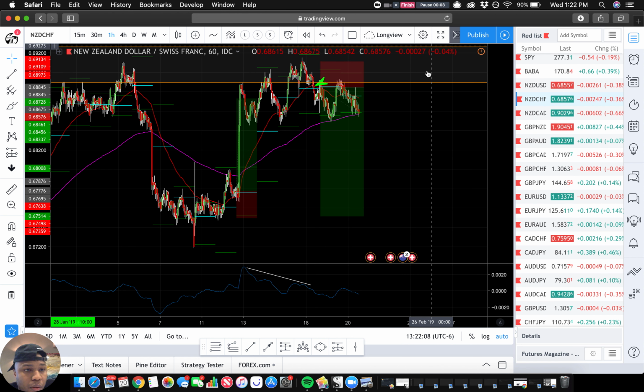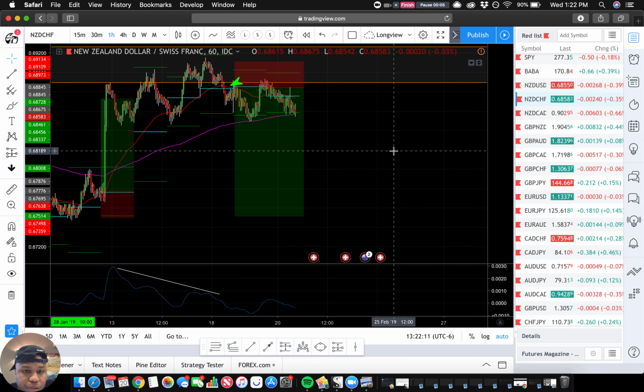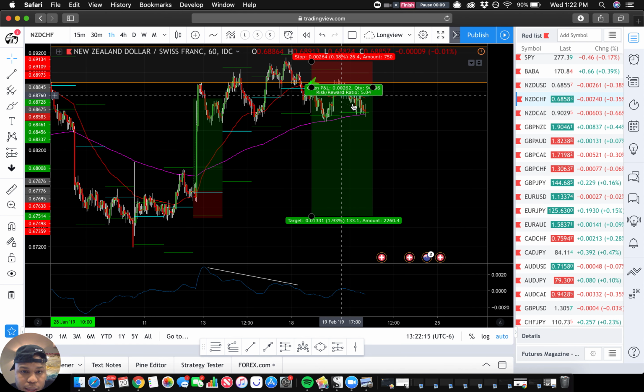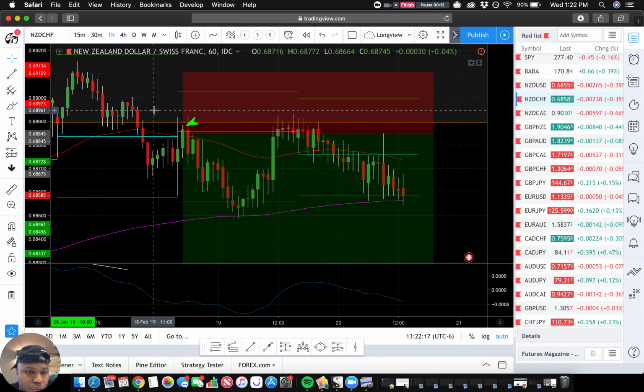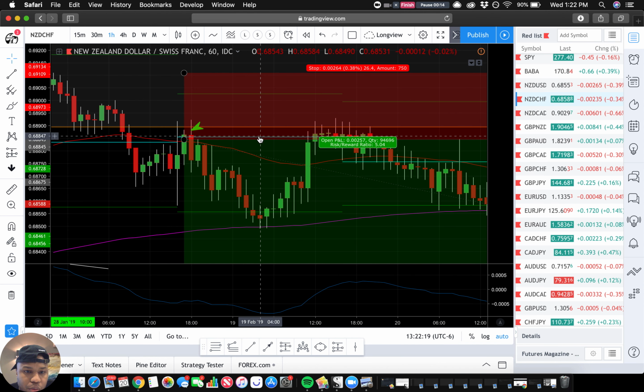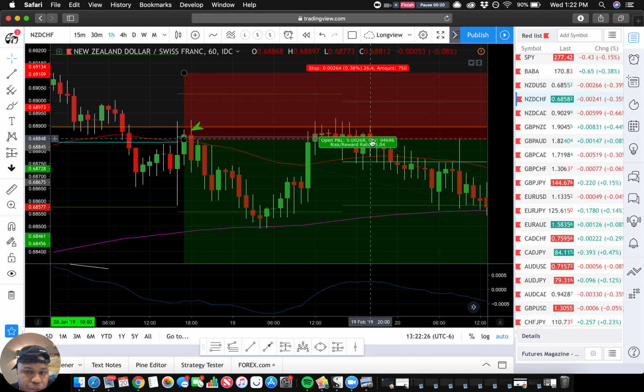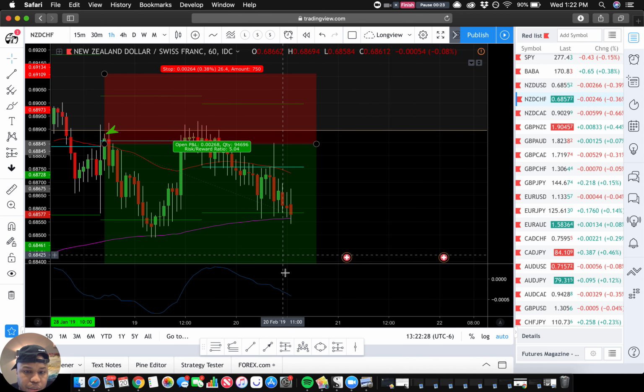Okay. Here we go. NZD CHF, next pair that we're looking at for the week. So we had a live entry on this one. We zoom in, it shows it. I don't know why the arrow moves like that. I don't like that at all. Anyways, this was our entry. We bled a little bit, not much, but now we're dropping in.